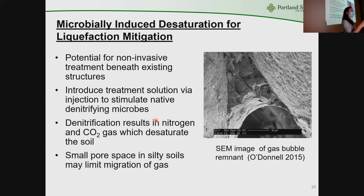That treatment solution stimulates native denitrifying microbes, and they perform a denitrification reaction and produce carbon dioxide and nitrogen gas. That gas, for the most part, remains in the soil and displaces pore water, therefore reducing the saturation of the soil.